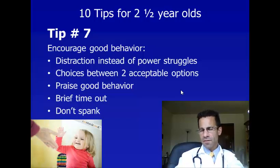And give your child choices. It helps foster independence. And the way you can give choices without getting into arguments is by giving them choices between 2 things that are acceptable to you, such as, do you want a cup of milk or do you want some cheese?